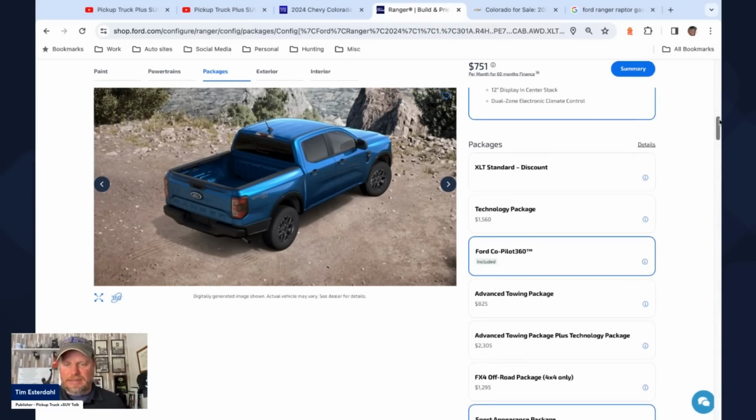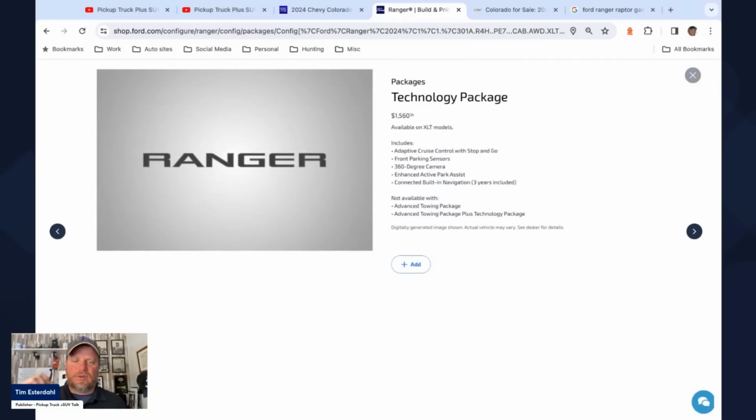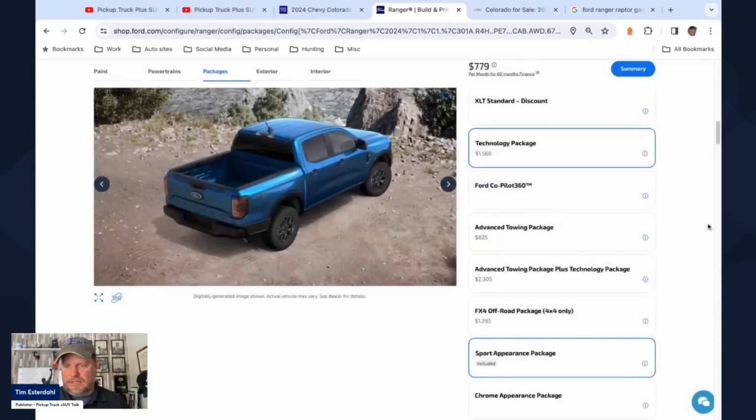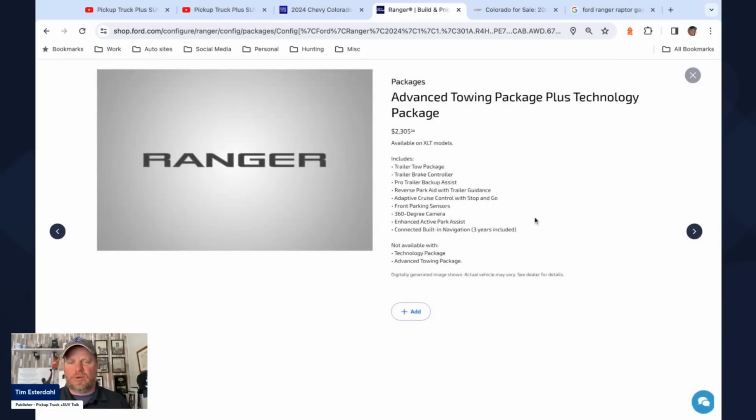A little sneaky. But looking at the technology package, adaptive cruise control, your front parking sensors, the 360-degree camera, which is a big deal for overlanders and people camping, navigation. And so if we add this to the package, $1,560. And then if we go down and add the advanced towing, you can add advanced towing with the towing pack. So I can add these two together. Trailer towing, trailer brake controller. Those are really cool things if you're towing anything at all.